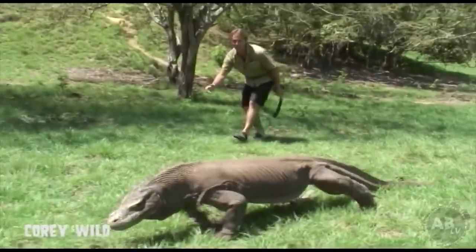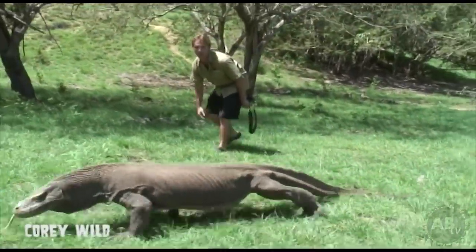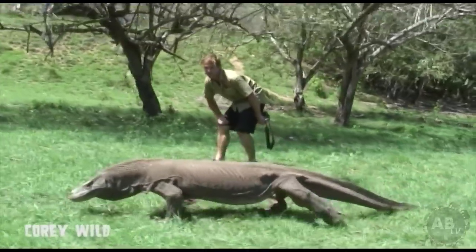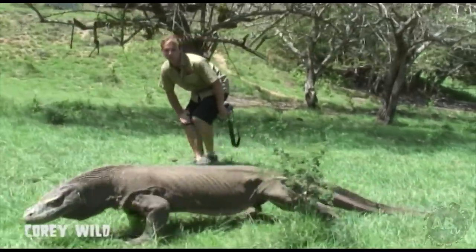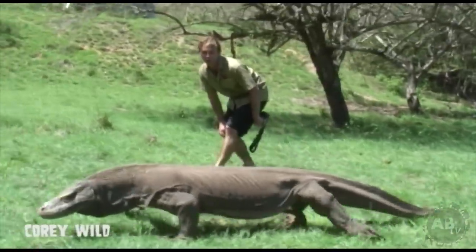Have a look at the size of this bloke. This is about a 3 metre male. This is about as big as they get. They can weigh up to 80 kilos. And he needs to eat about twice his body weight every year to survive. So 160 kilos of meat, which would add up to about 2 full-grown deer.